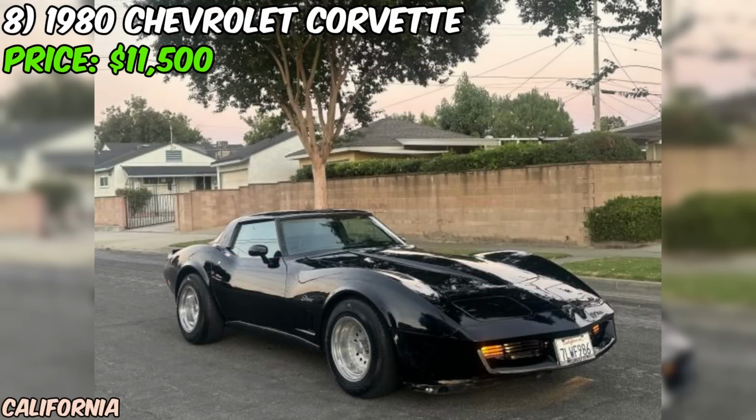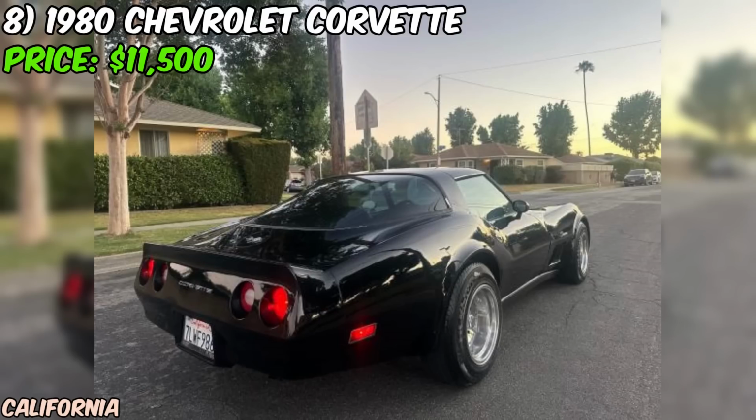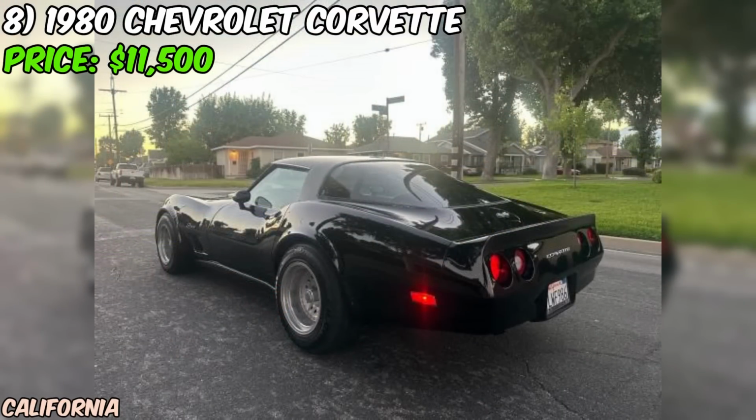The seller mentions that this car has been family-owned, which is always a good sign. It means that it's likely been well maintained and cared for over the years. And with a clean title and pink slip in hand, you can be sure that this car is ready to go to its new owner without any legal hassles.